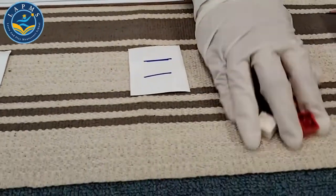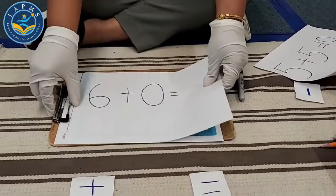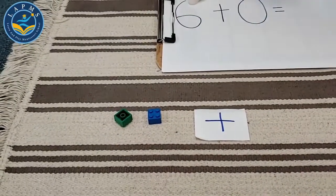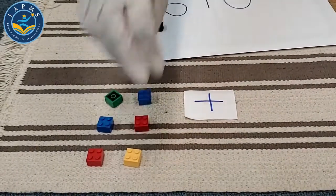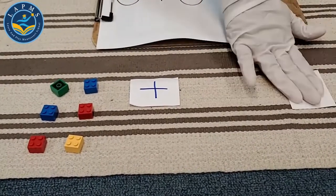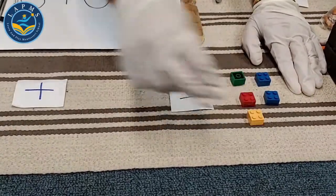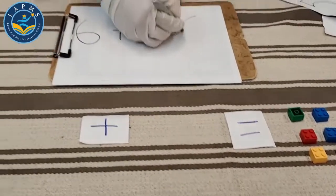Now we will practice one more. Let's see, what is our next problem? Our next problem is 6 plus 0. First we'll take 6. 1, 2, 3, 4, 5, 6 plus 0. Friends, 0 means nothing. So what do we get when we add 6 plus 0? Let's see. 1, 2, 3, 4, 5, 6. And 0 is nothing. So we get 6 plus 0 equals 6.